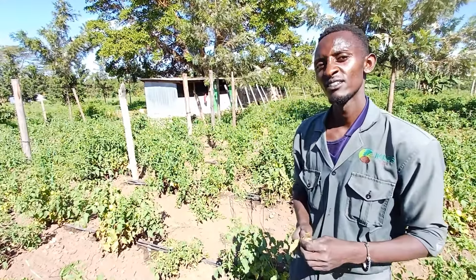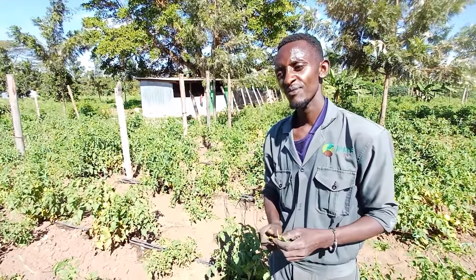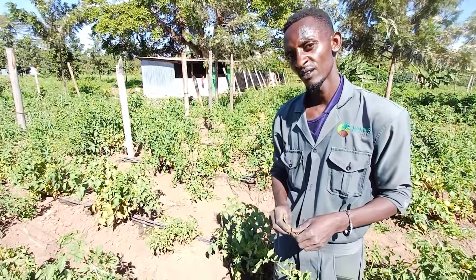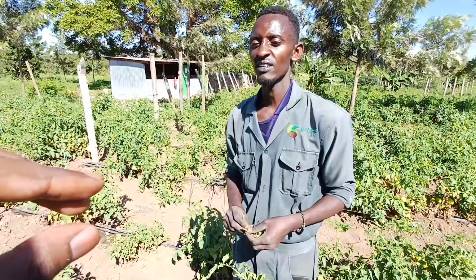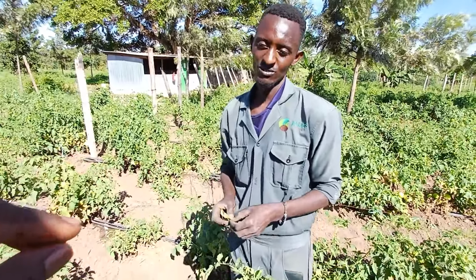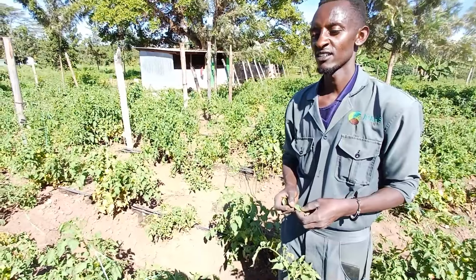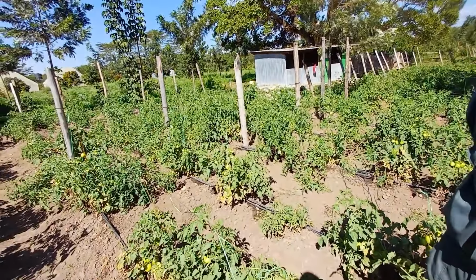Okay. So now you have transplanted the tomatoes from the trays. You said before that the seedlings from the trays, you also have to disinfect them using, is it Trianum or phosphite? Sustain. Yeah. Before transplanting.